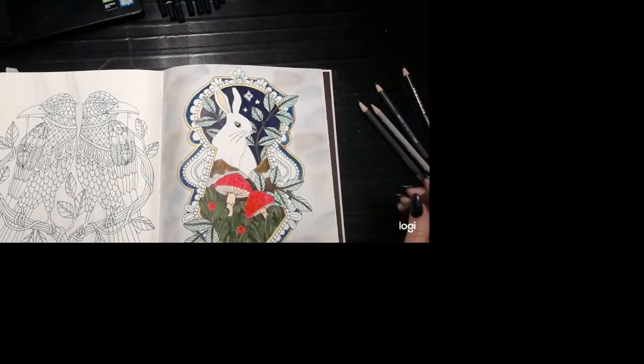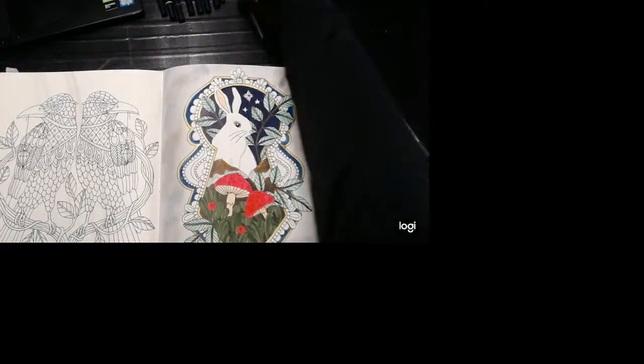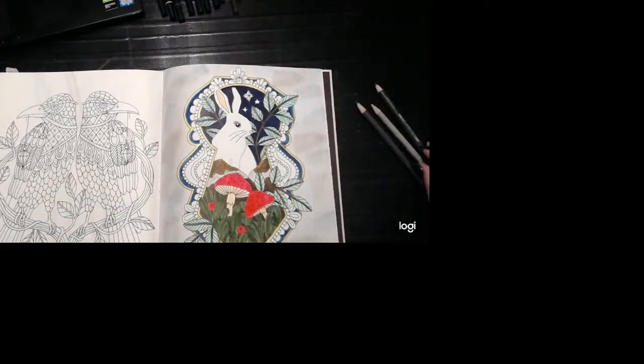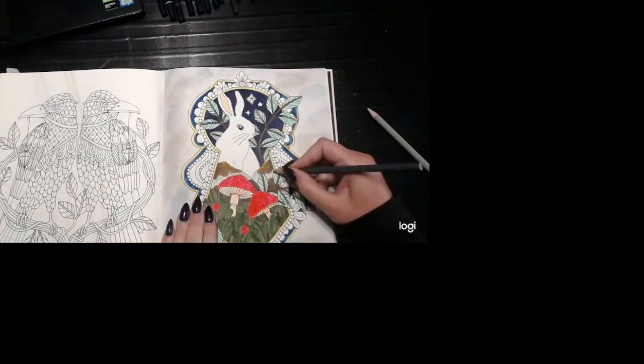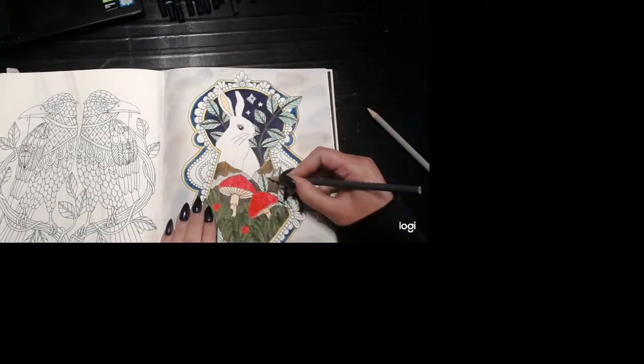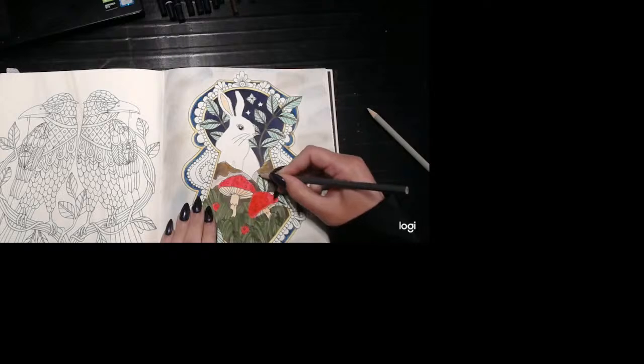Okay. It's coming together. It doesn't look quite as messy. Things are starting to form well here. Let's go with our 70% warm gray. Put in some shadow in here.